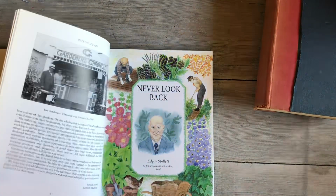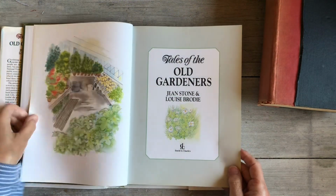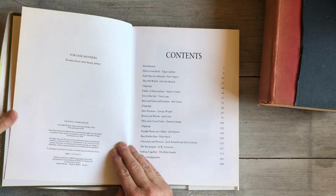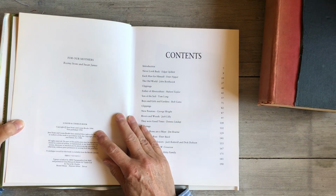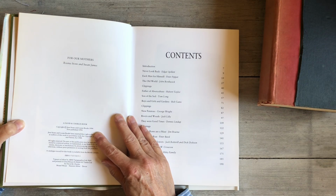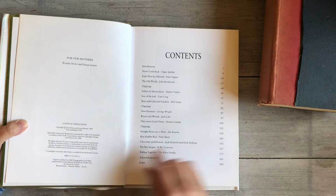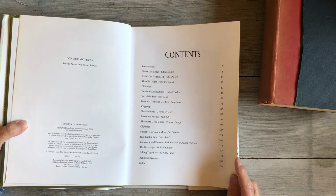So it's a book that would appeal to gardeners, obviously. Just make sure that you can, oops, sorry, I'm just going to pull you back a little bit so that you can get a full view of the book. Let's just check the date. 1994.